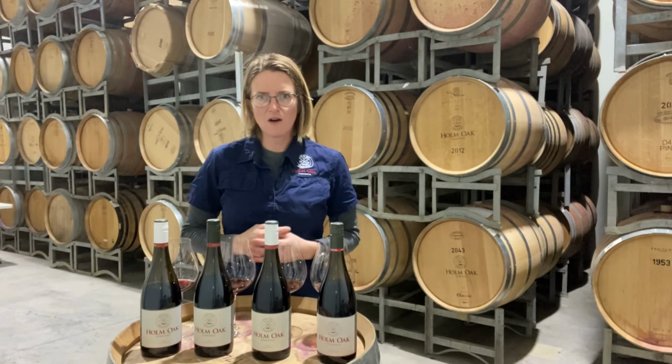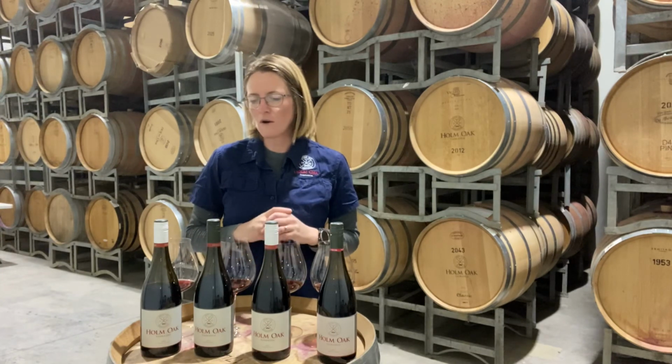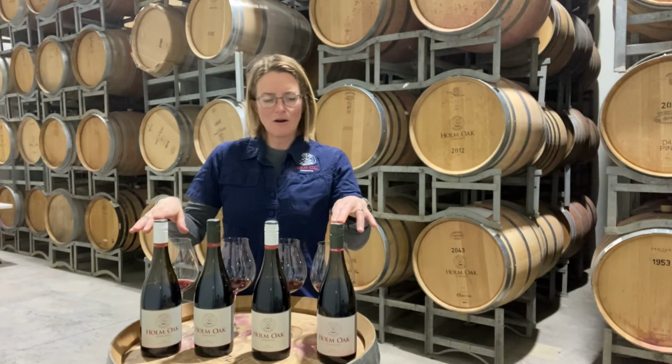So there's a little bit of a cross-section of our estate Pinot, 2015 to 2018.